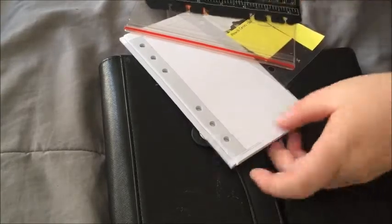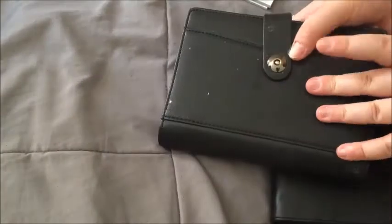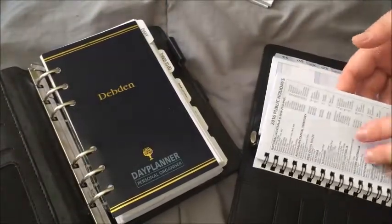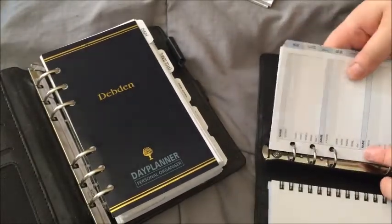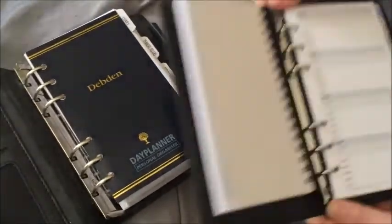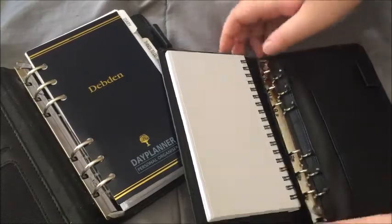To get the most out of these two planners, I'm going to rearrange them a second time so that this one is set up so that I can use it for some uni stuff, and this one is for everything else. So opening both of them, I'm going to keep this one in here because it's easy to take in and out. It's good to just have. These addresses I'm going to be taking out. So I'm just going to open this up and take this one out.